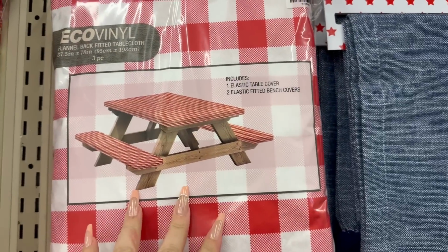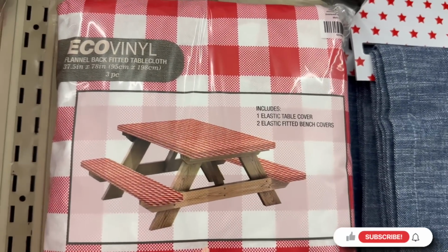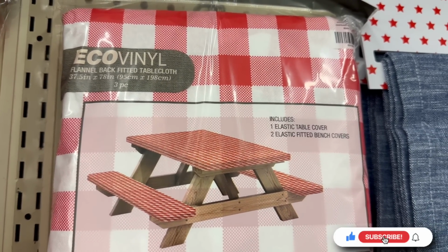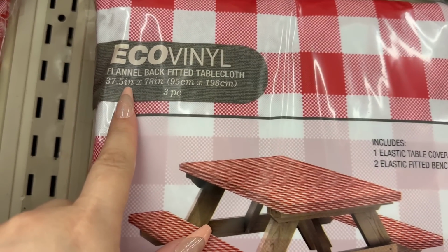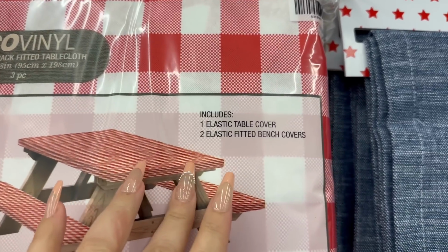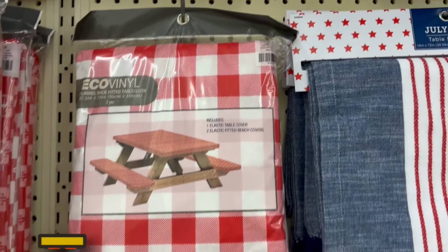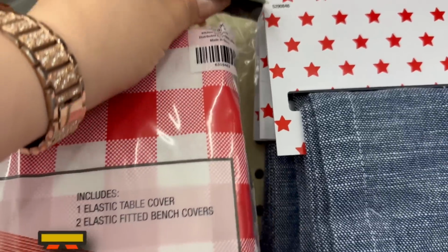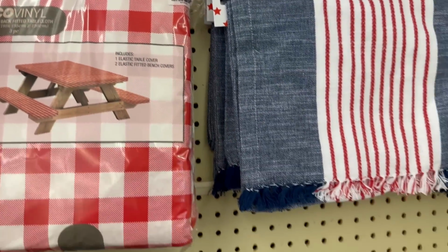Right here, this is, which I love. I didn't know Hobby Lobby made this or anybody even made this. This is a 3-piece flannel back fitted tablecloth. This one is measuring out 37.5 inches by 78 inches. It is a 3-piece, and this is elastic, and it fits a whole wooden picnic bench. These are going for $19.99, so I think those are awesome.